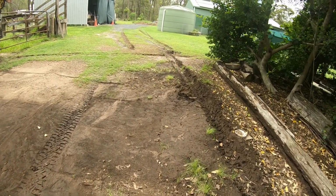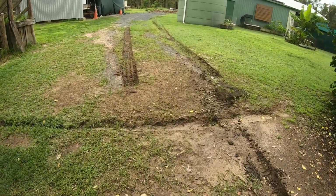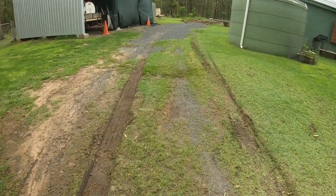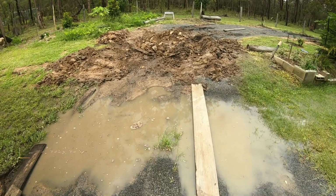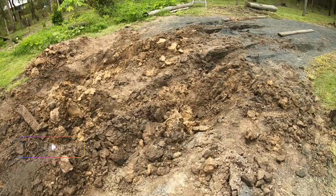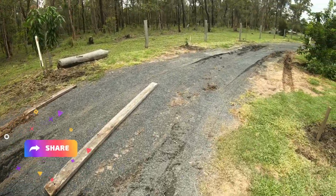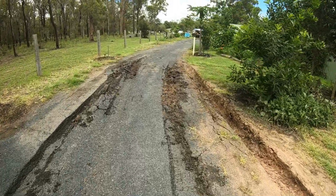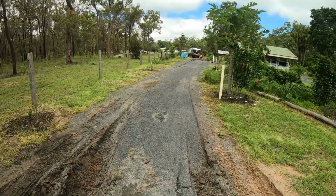Here's the result of our stay. A little bit more damage. Trying to get it out. Through here. Looks like the boys are still trying to dig out the Mack tracks.